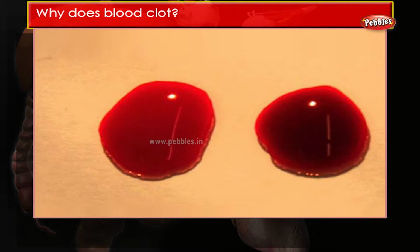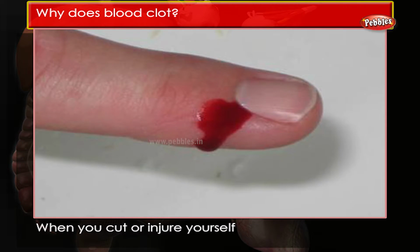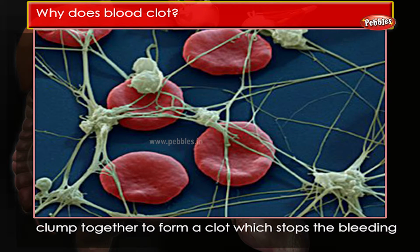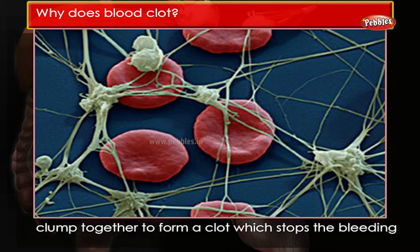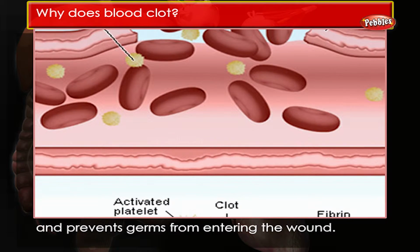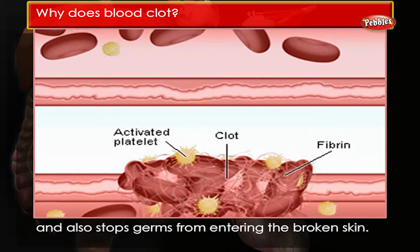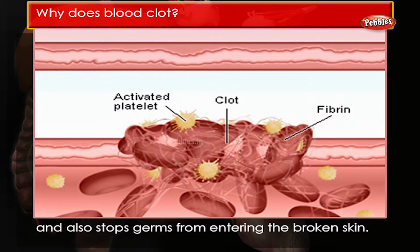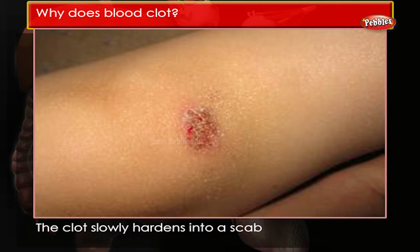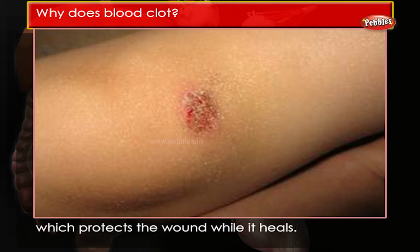Why does blood clot? When you cut or injure yourself, tiny fragments in your blood clump together to form a clot, which stops the bleeding and prevents germs from entering the wound. The clot seals the wound and also stops germs from entering the broken skin. The clot slowly hardens into a scab, which protects the wound while it heals.